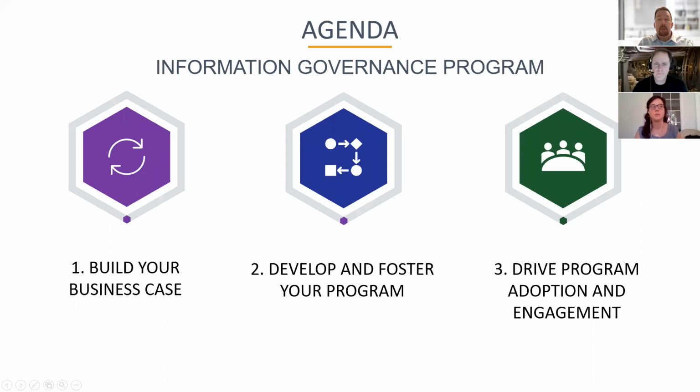To give you some additional context behind our presentation, TRS began its current information governance journey about 5 years ago with an internal audit of its records and information governance program. Early on in its journey, they made the decision to use SharePoint for its document and records management solution.